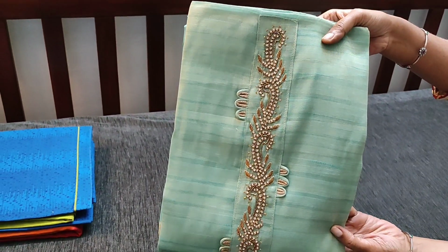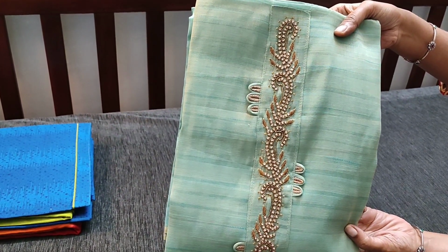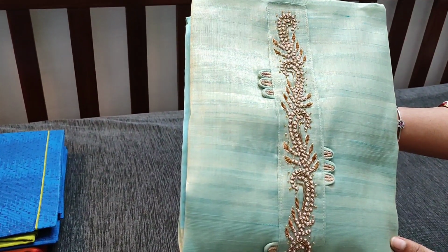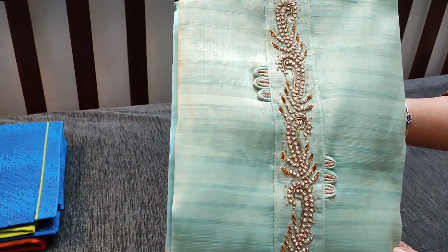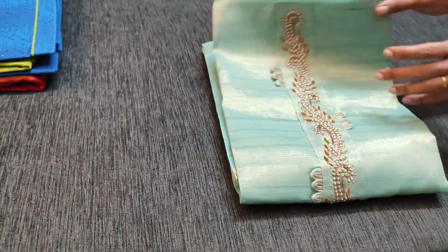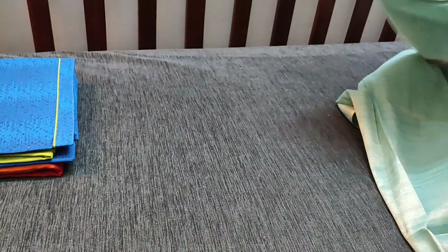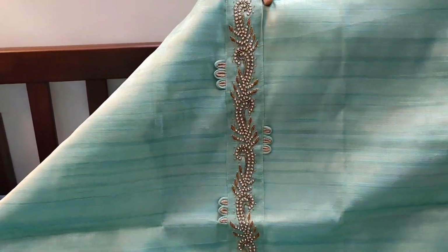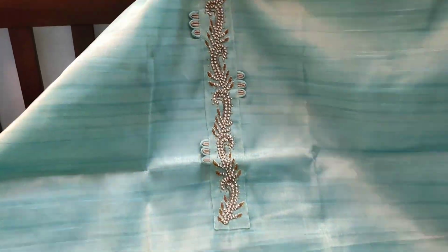Now let us see the next designer collection. The fabric is tissue silk cotton in beautiful pastel green. Last week we saw the same design in pastel pink. It has zardosi and pearl bead work in the yoke part, as you can see. Simple and neat work done. It's a party wear set. It's green and golden tissue all over. The designer set, and this is the yoke part with pearl bead and zardosi work done.